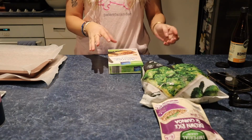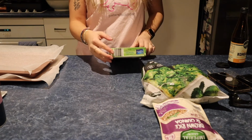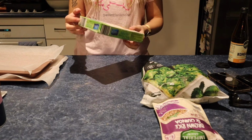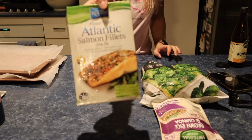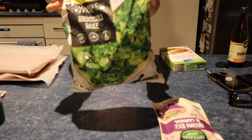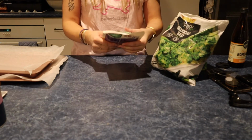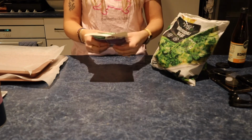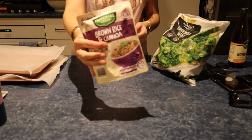Alrighty, so dinner tonight is pretty easy slash lazy, which is what we like. So Joel and I are just going to be having some salmon, which is just frozen salmon from Aldi. It's really yummy. We're going to be having some broccoli bake, once again, super easy. And then just to add in some carbohydrates into the meal and to help us feel a little bit fuller for longer, we are going to be adding in some brown rice with quinoa.